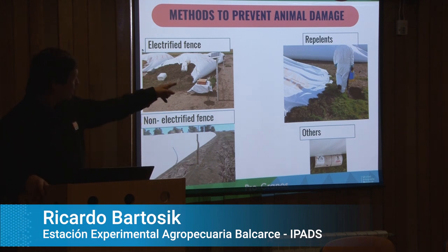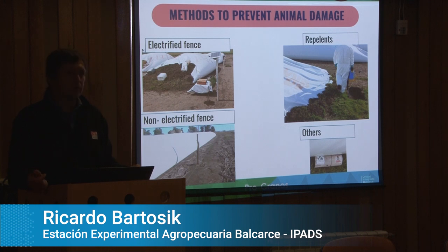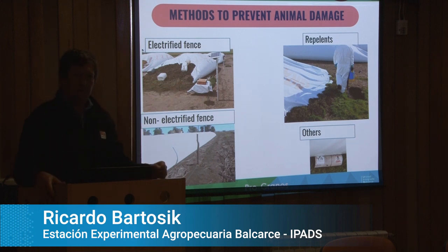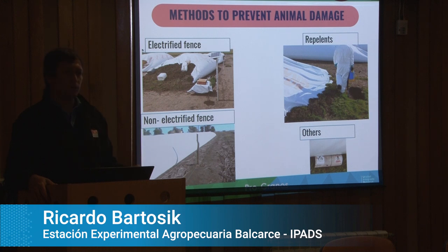And also, we can spread repellents made of natural compounds, like capsaicin, you know, the irritant compound of the hot chilies. And they will do a very good job to avoid the rodents to do some damage in the bag at the end of the bag. The problem is in the end of the bag, when you have the edge, the bendings of the liner. In the middle of the bag, when the liner is tense, you don't see much problem. Okay? So we do have repellents, and we will show you tomorrow how to use them.